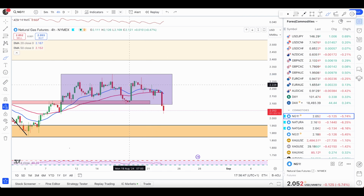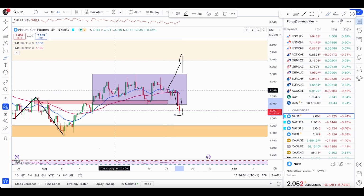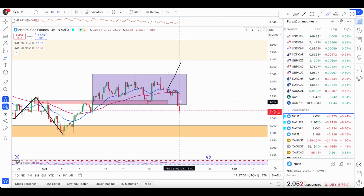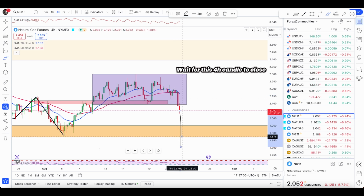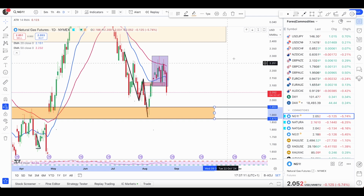I was instead just looking for the breakout above or breakout below. That's why I mentioned yesterday that it is a decision zone and the breakout will decide its direction. As the price has broken below, we now have a very likely chance the price will push down to the anchor level and a minor support level, which is right here. In case you want to mark these on your charts, it is 1.873 to 1.953.